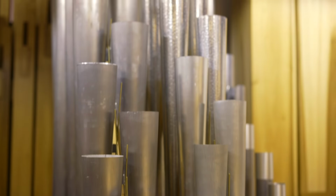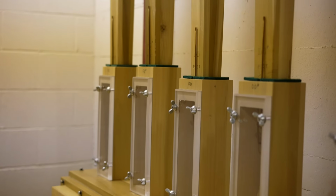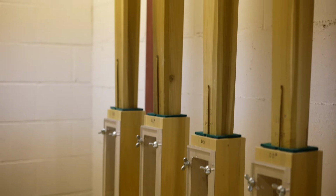One of the last secrets of the organ is back here in the ambulatory behind the organ. And so let me go down and show you this special place. So this is also a part. You can kind of get in and see straight up.